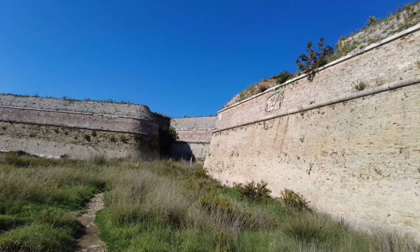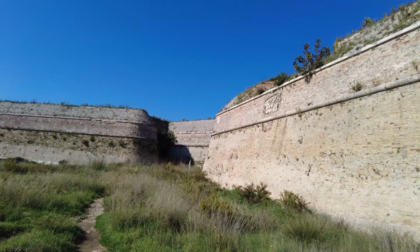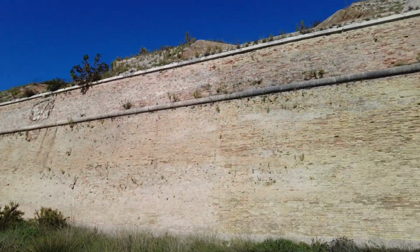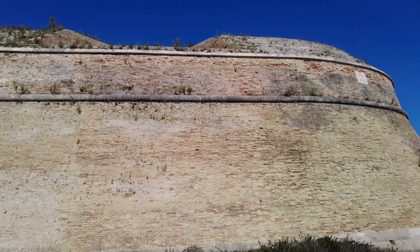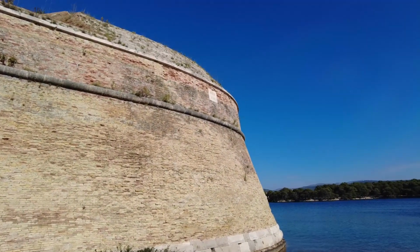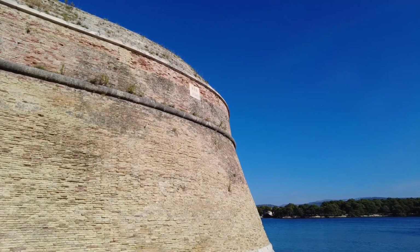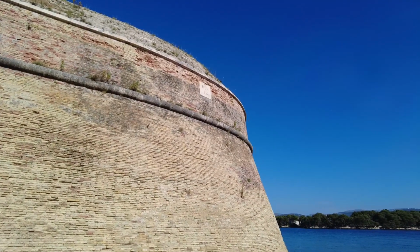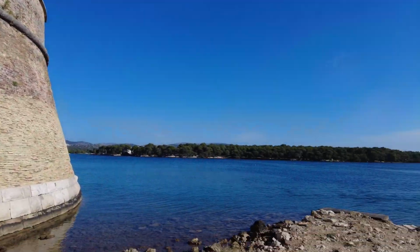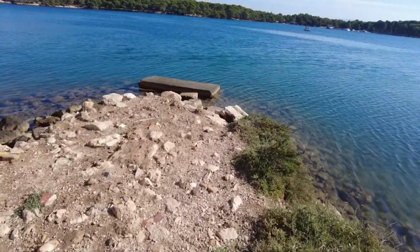Now, just a little update. That little plaque there that said 1833 with REN as the initials above it. There's another one here that says REN 1832. So you got one at 1833 and this one's at 1832. So maybe that's when repairs were done? I don't know. But once again, we're at a dead end and you can't get into this place.